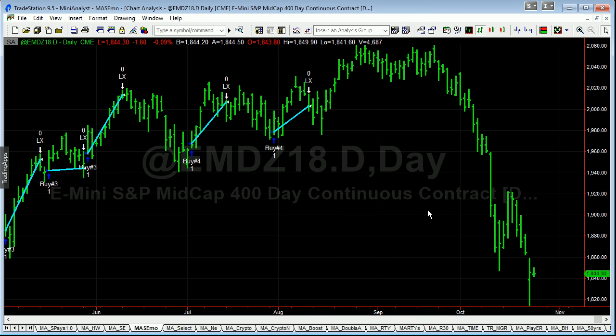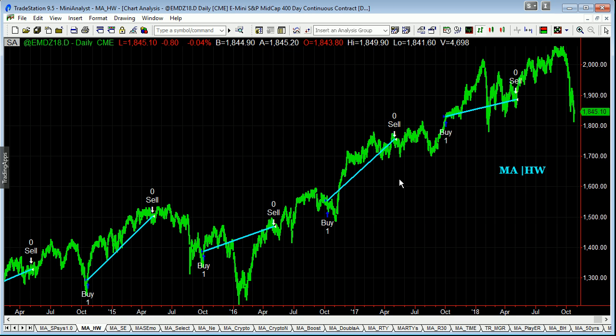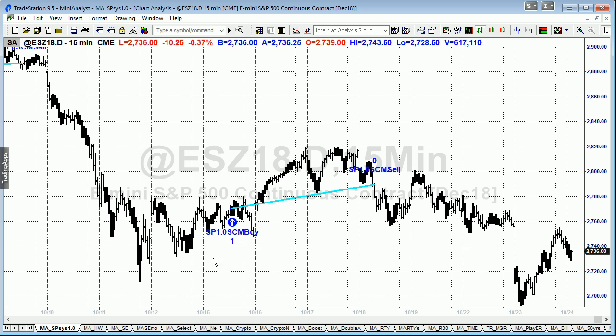Macemo is not actually in a trade, so definitely staying out of things here. We've got the, let's see, Mace got clocked for a couple of losses. HW, nothing yet. System 1.0, beautiful.